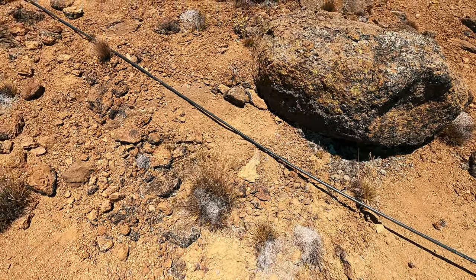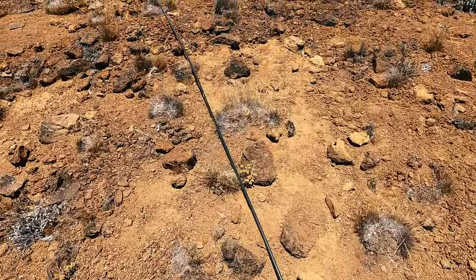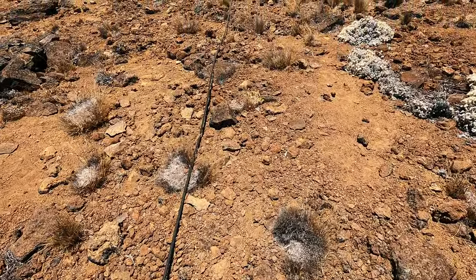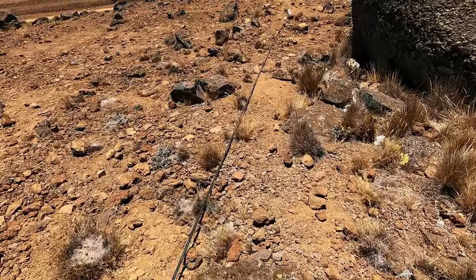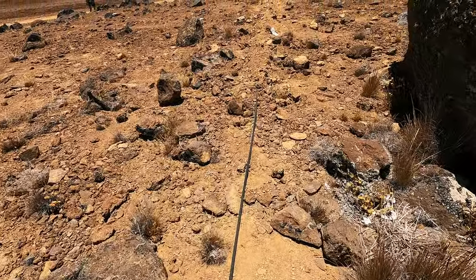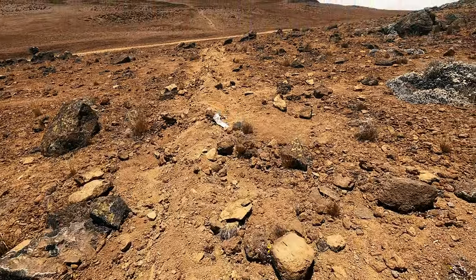So we are about to reach the last stop. And as you can see, this cable here takes the Wi-Fi to all the base camps, which is just crazy how they have this cable going for kilometers and kilometers to bring Wi-Fi to all the camps.